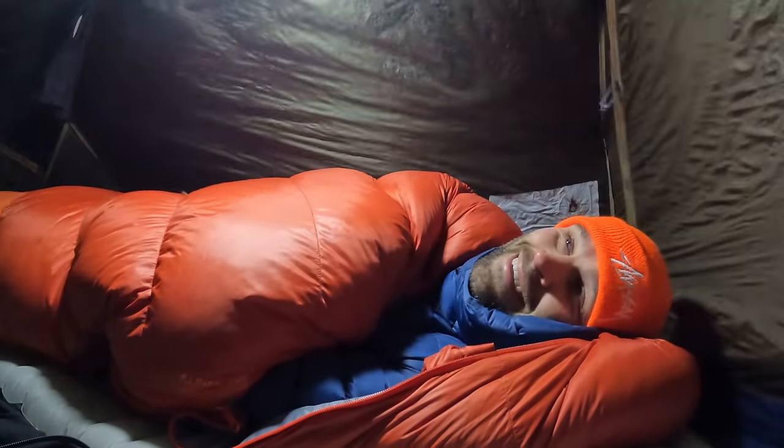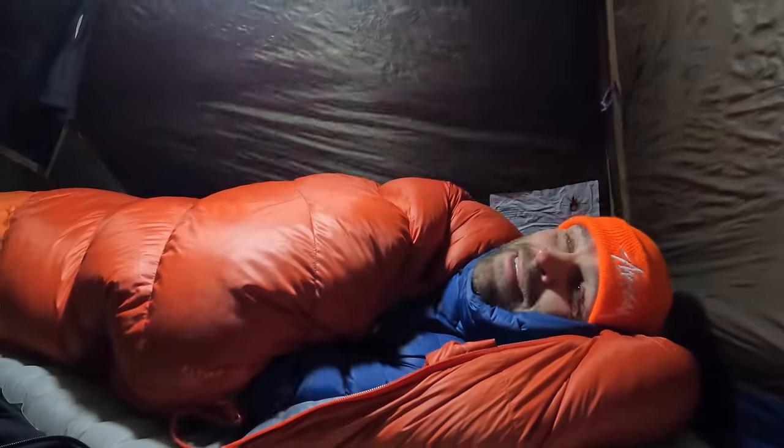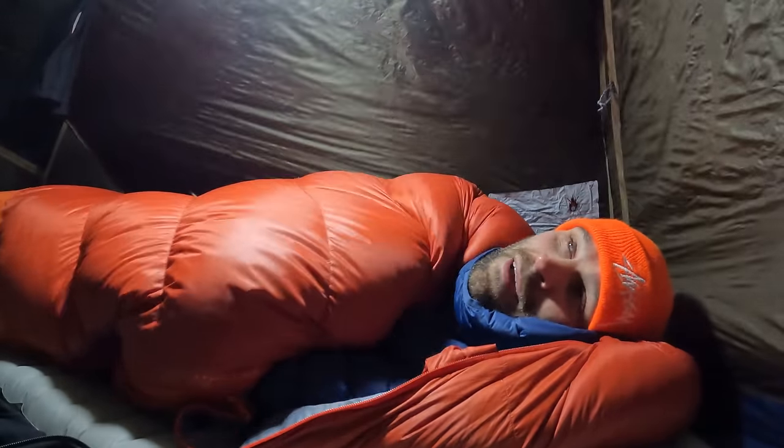Horrendous out there. There's been some seriously strong wind gusts and some very, very heavy rain and hail. I've been laid here for about 40 minutes just trying to warm up, and I'm still not properly warm yet. I can still feel my finger ends, a couple of them just still a bit numb, but I'm getting there. So once I'm feeling warm enough, I'll get everything ready for cooking.